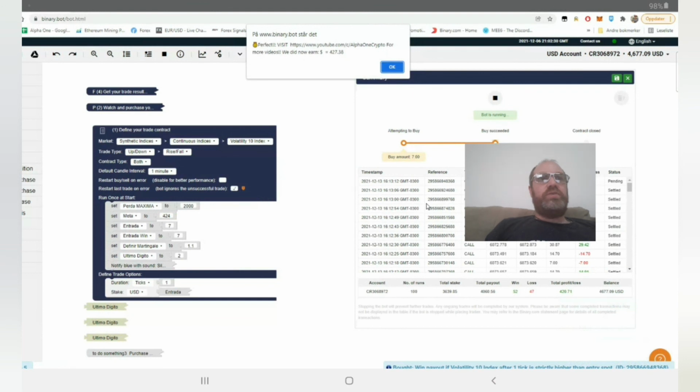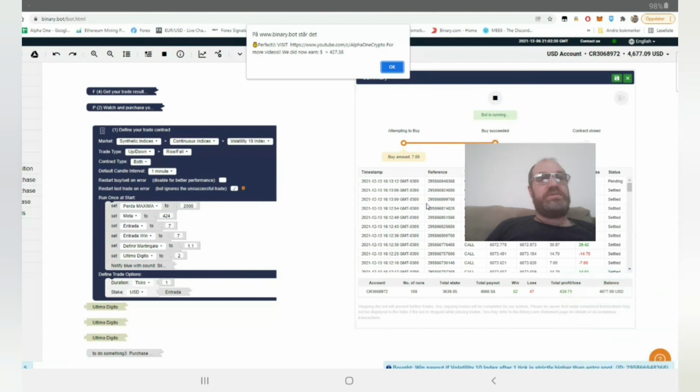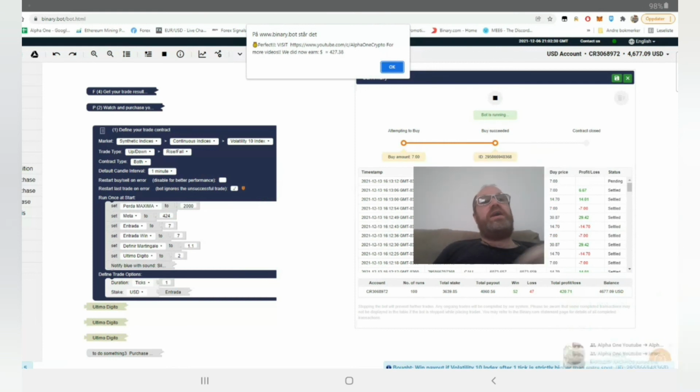Just like that, we made $427. So this robot is amazing. As you have seen, from day to day I have made 10% every single day, because I grow the account 10% every single day. So tomorrow I go for $467.